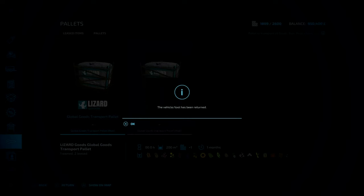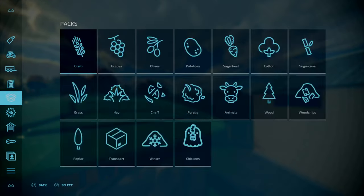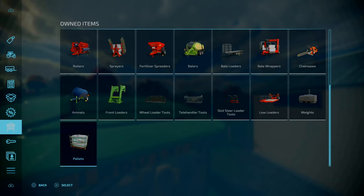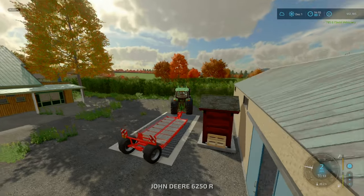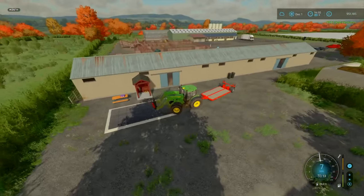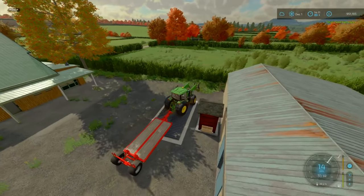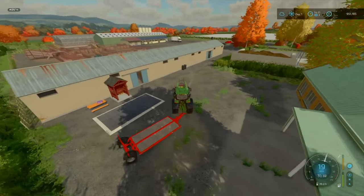So overall, not too shabby, if I do say so myself. So go to here, own stuff, pallets, we'll return that. So yeah, that is actually a lot of money, and that is going to set us up for the future, I think. So now I think we'll head back to Stonebridge Farm and do some herbicide work.